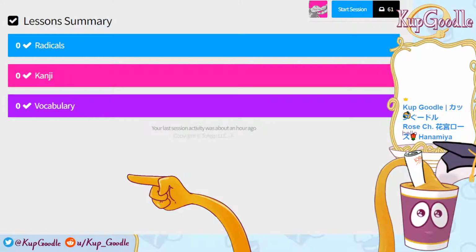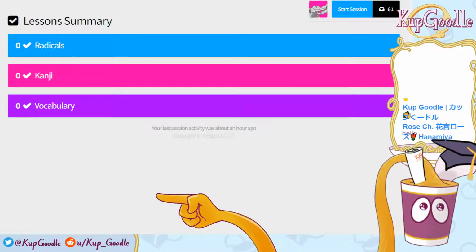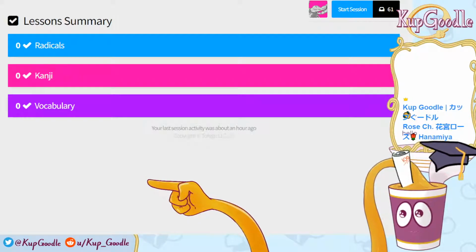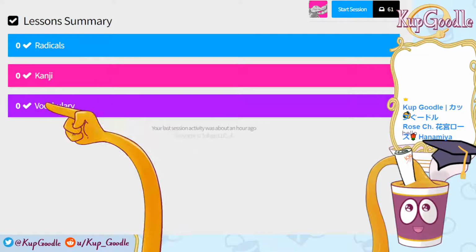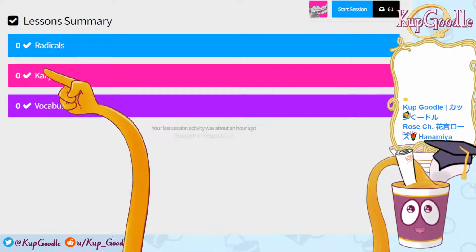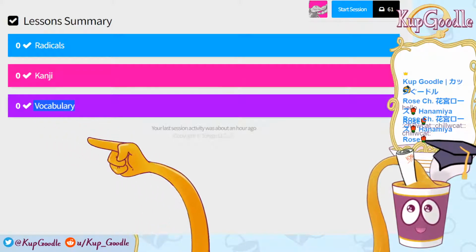So let me add the translator bot here. Let me add Japanese. So to learn is manabu. 新しい漢字を学ぶ今夜は. You can see this has radicals, kanji, and vocabulary. So we're going to learn some new radicals, which suck, and we don't really need to know that much. Kanji and vocabulary.